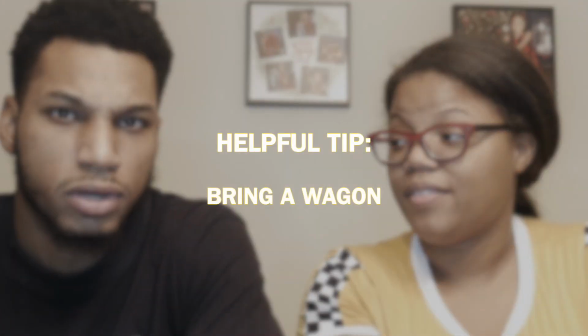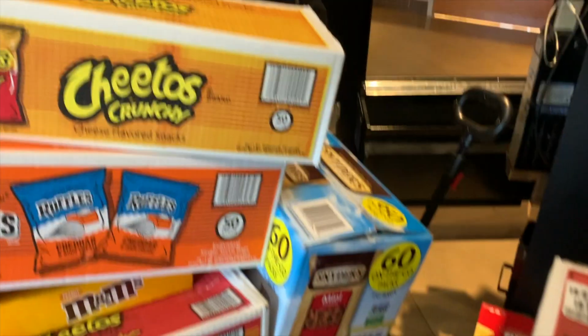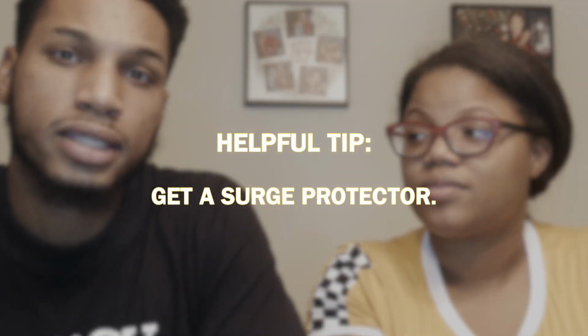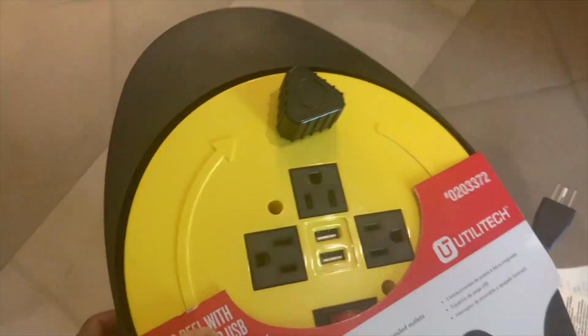Another thing I learned is bring a wagon. My wife bought me a wagon to bring the vending machine in. It's so helpful. We'd been carrying it in, and being a man, I don't need any help, I'm just carrying stuff in. But no, get that wagon. Something else I learned is to make sure you get some type of surge protector too. As you saw in our vending machine breakdown video, the outlet had broken and busted. It could have been just an outlet with the building, but still, get a surge protector, because you don't know how much energy your vending machine is putting off, especially if it's on 24/7.